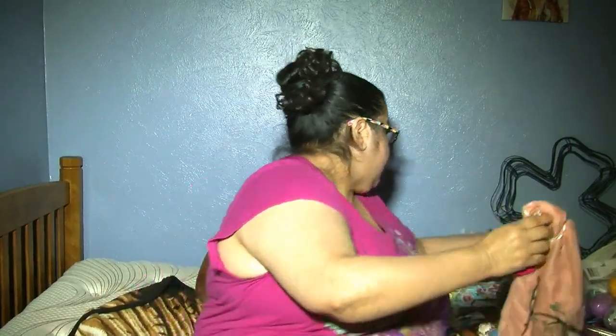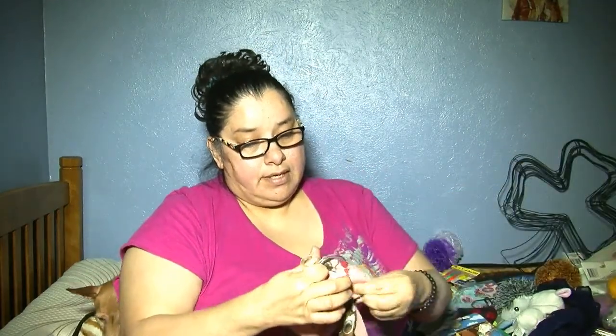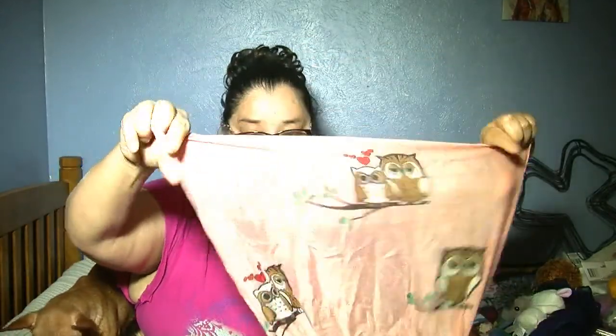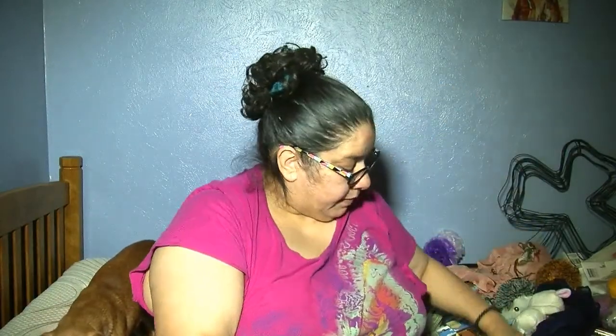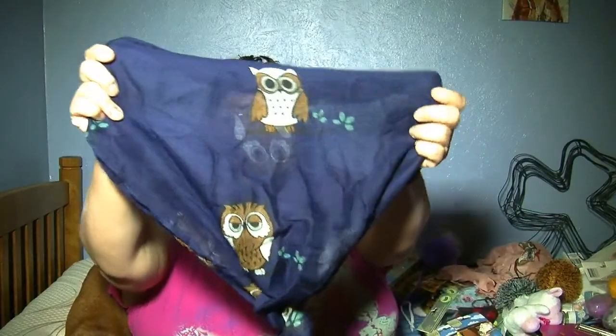And let's see. Oh, here it is. Fell in the back here. You guys are gonna love these. These are scarves, you guys. Look how wonderful. They have owls on them. This is more like a peach light salmon color. And they have owls all over them. Take a look. Isn't that cute? Tell me that isn't cute. Look at that. And it's a pretty good size scarf. So I got one in peach background and then one in a navy background with the same basic design of the owls. And you can see.